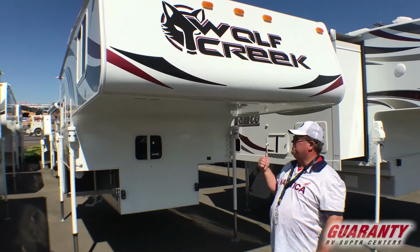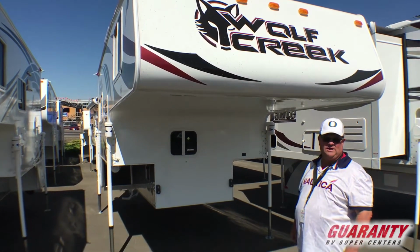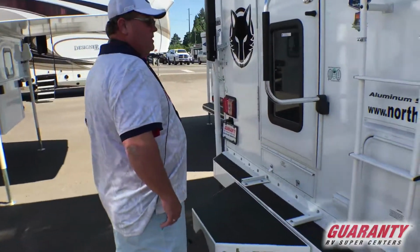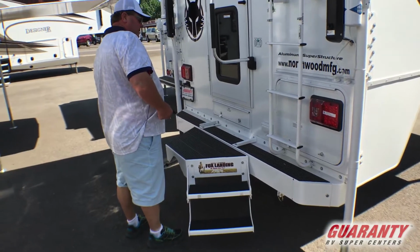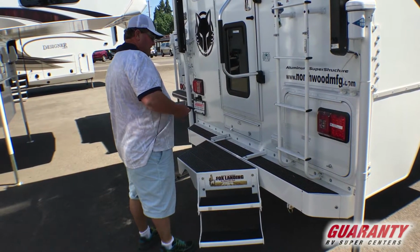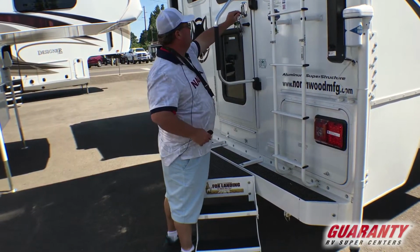I got a nice brand new 2018 Wolf Creek camper. It's called an 840 is the model number. Come on inside, let's take a peek. Made by Northwood, which makes Arctic Fox. So if you're looking for a camper that's a non-slide version, this is actually for a short box. Which is kind of a nice little camper.